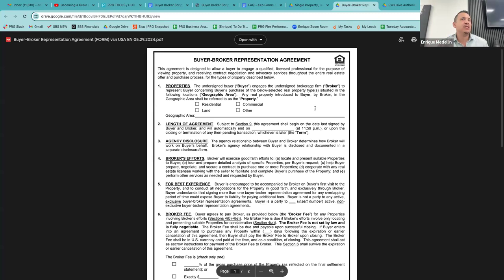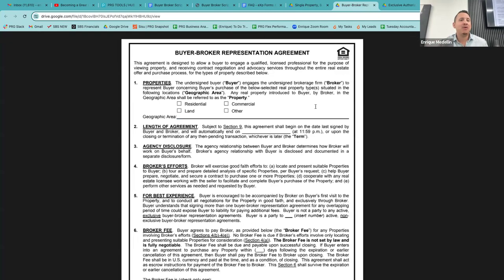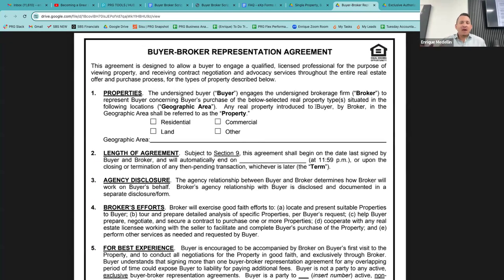But make sure you're reading this, right? Even if it's your first time, this is what I would do. I'd read it a couple times before I go on the appointment. And then while I'm in the appointment, I'm just reading and explaining to them. I'm smart enough to explain what properties and what length of an agreement means, right?